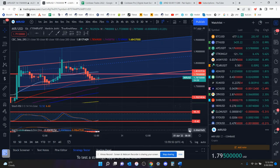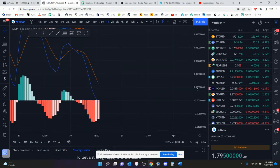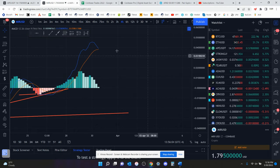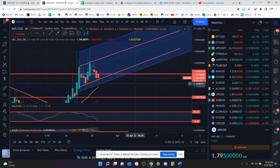Also, the MACD on the 1 hour chart is looking like it's about to reverse here. This is the MACD. The 1 hour chart is at a reversal point. The 4 hour still has more downside. So just the 1 hour looks good. The 4 hour could consolidate a little bit longer. So I guess it's anyone's guess if we go to 1.75 or if we go up to the top of the channel at 1.92 again. I think we'll probably go up from here. That's why I put my stop where I did.